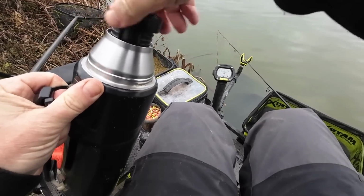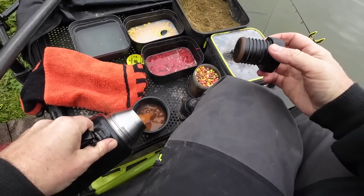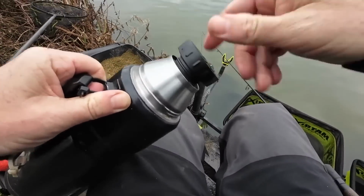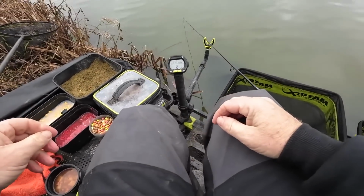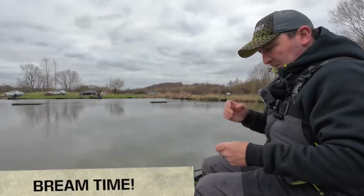And for those people who are interested and usually ask, today is minestrone soup. But you're not allowed to fish with bread at this venue, unlike places like Lindholm where I could literally steal some of that bread and do a bit of dunking, but there's none of that today.